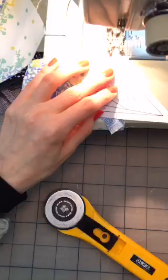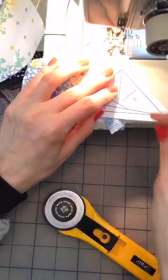Oh, you guys probably can't see very well. Here, let me turn, oh, there we go. Now you can see a little bit better.